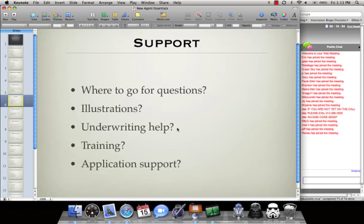Underwriting help. A lot of new agents, if you're just starting out there, okay, what carriers are friendly towards folks with high blood pressure controlled with medication? What carriers are friendly to clients with sleep apnea? You've got a 77-year-old man, high blood pressure, tobacco use, cholesterol, and a prostate infection 3 years ago, cleared up with medication and a stable PSA. What carrier is going to be able to accept them?